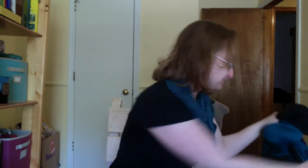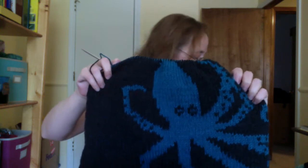Everything else seems to be going well, so I will show you what I'm working on. I am most of the way through the Kraken cowl. When I showed you this last time, I only had some of the tentacles, and now I am almost done with the chart. I'm about 18 rows away from finished. Again, this is the double knit Kraken cowl. And gosh, I can't remember who wrote the pattern, but the link is in the show notes.